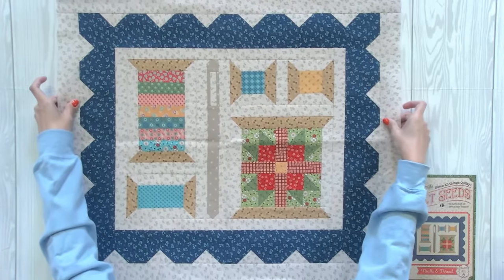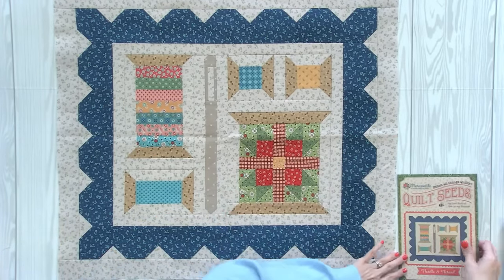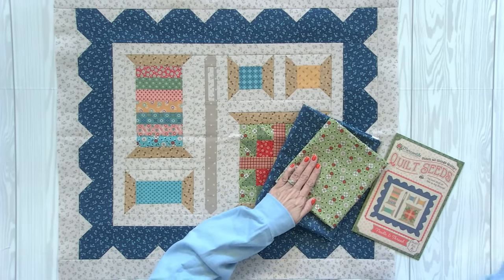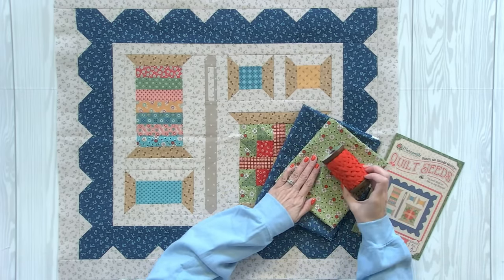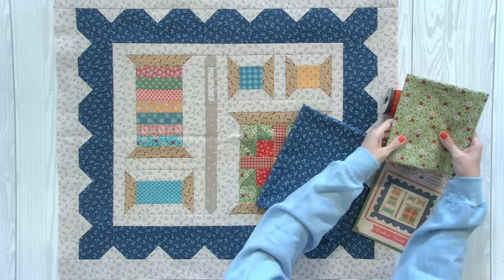This is needle and thread. And this one's really cute. It's got the spools, and I love how the block makes the spool. This one, she selected a green binding and Riley Red vintage trim. And that, it's gonna really pop. Like when you add that and that, it's gonna really pop.